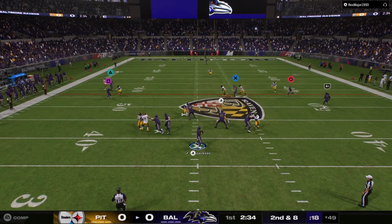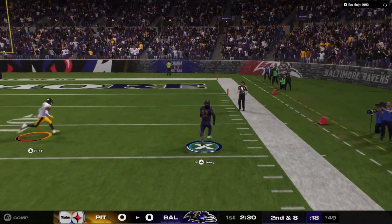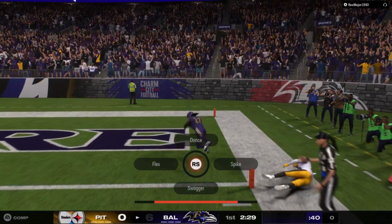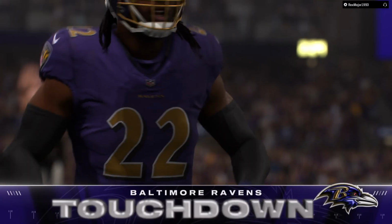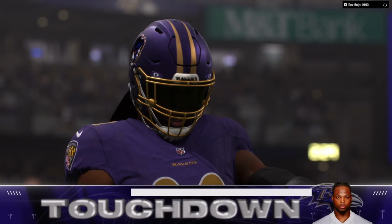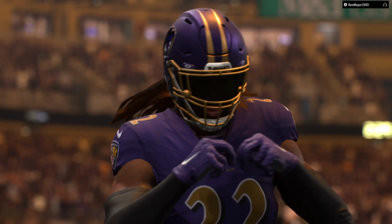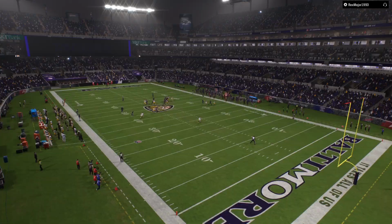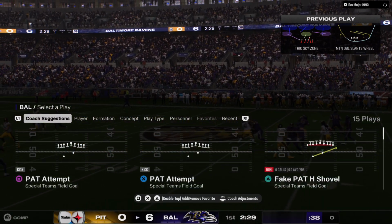From the gun, Jackson. He's got his running back downfield, and it's complete. And he will score. Derrick Henry, touchdown Baltimore. And that is the way to start a game. Not just score, but, Greg, score quickly. A nice opening drive for the first 6 points.